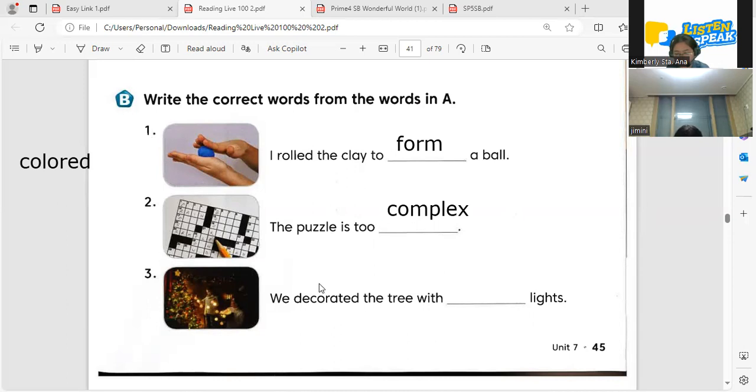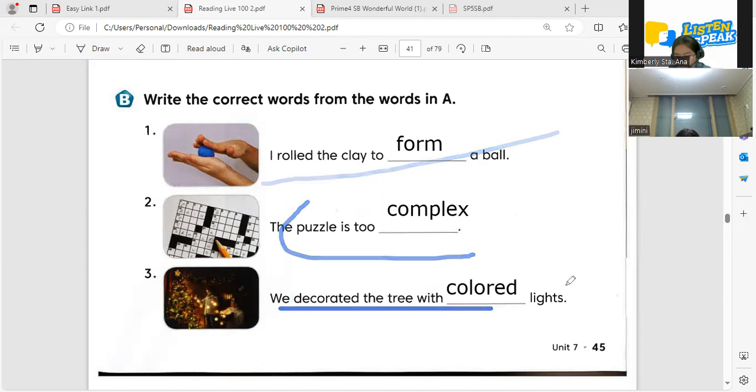It's time to answer number three, Jimin. You decorated, decorated the tree with color red. Very good, with colored lights. Now, I just want you to review this word for me, Jimin. This is decorated. Decorated. Very good. Now, let's read your answers one more time.